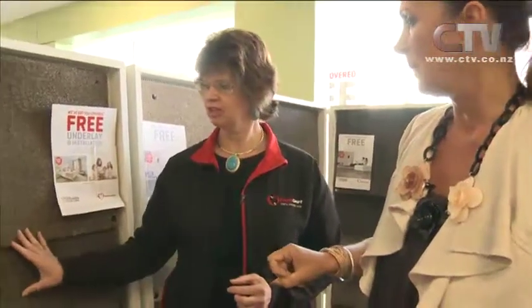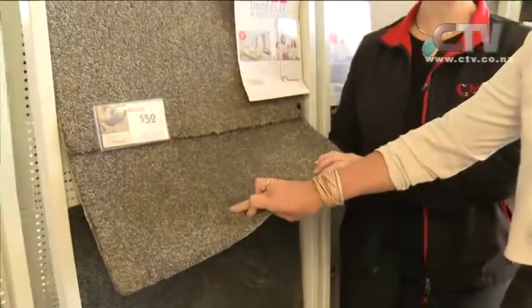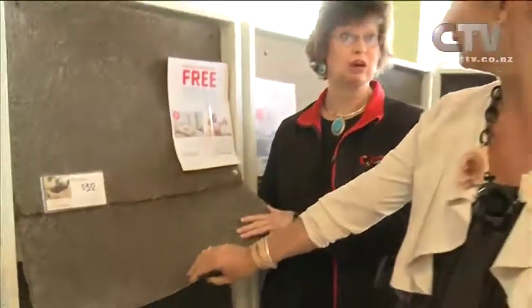So it's absolutely massive. The reason we're doing it on this range only is that it's a new range we've just launched. It is so luxurious. The carpet is $189 a broadloom metre or $52 a square metre. But $189 now, for this month, for October only, includes lay-in and underlay. That's phenomenal.